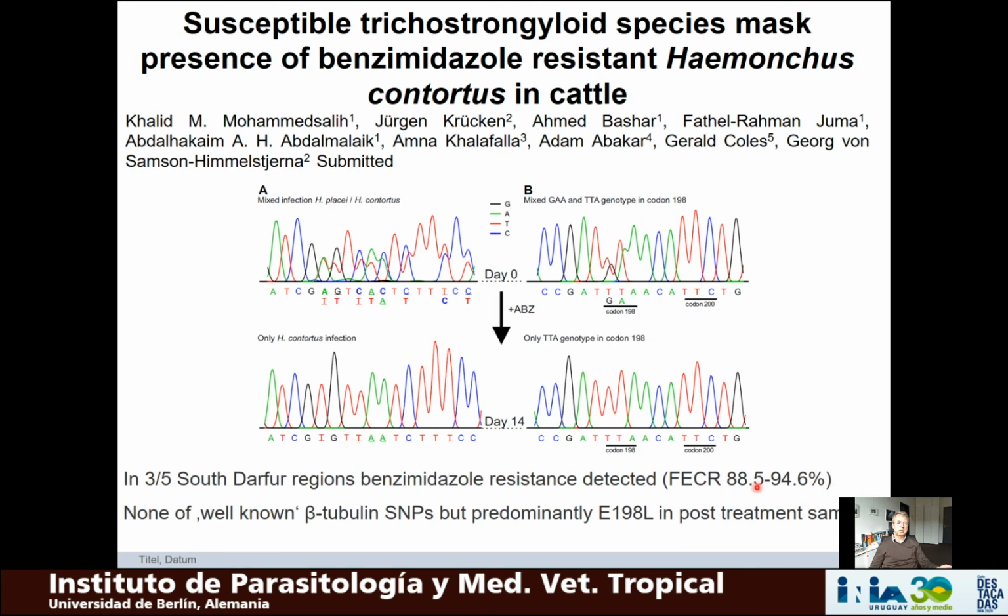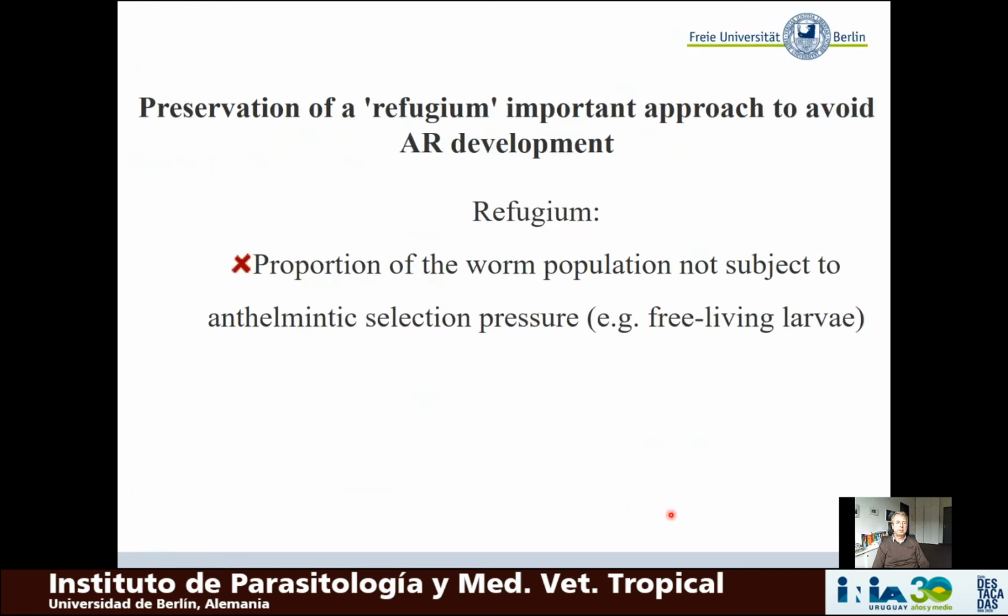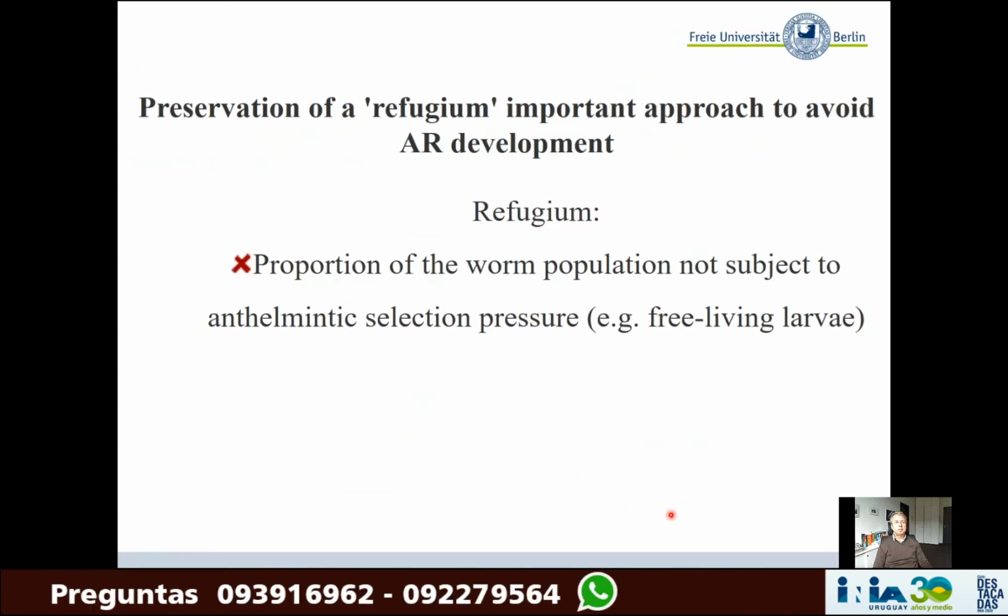And we, in this case, also looked into the beta tubulin SNPs usually associated with resistance. What we didn't find was a big increase in codons 167 and 200, but in codon 198, and also there it was predominated by the exchange to leucine in this position. In post-treatment samples, they all showed this leucine at codon 198, which is a rather new finding.